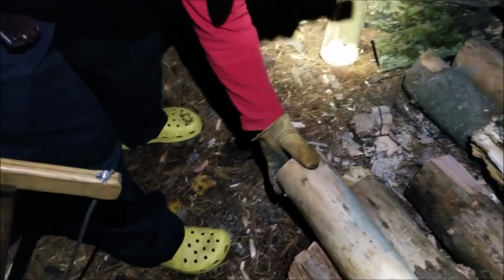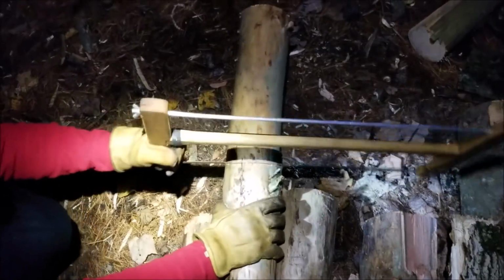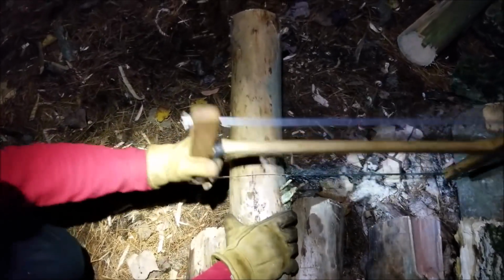Yeah, I need to change my blade. All right. That's fast. Trying to get the most out of my blade. I think I've done that. You want to sit on? Look, sawdust. Both push and pull.